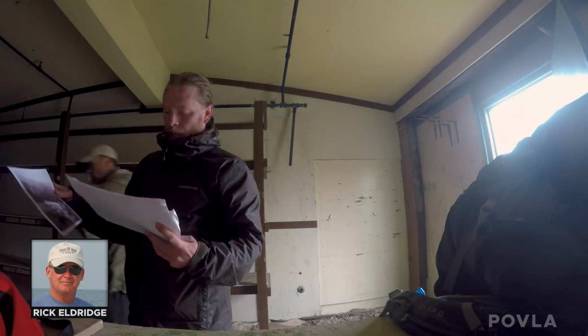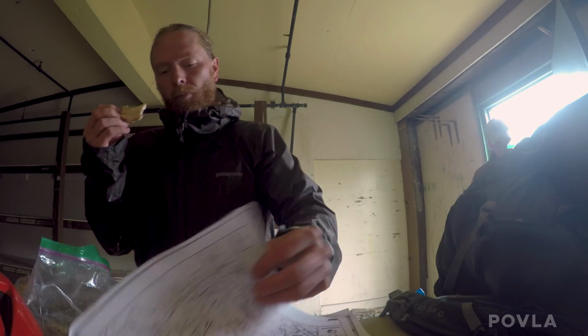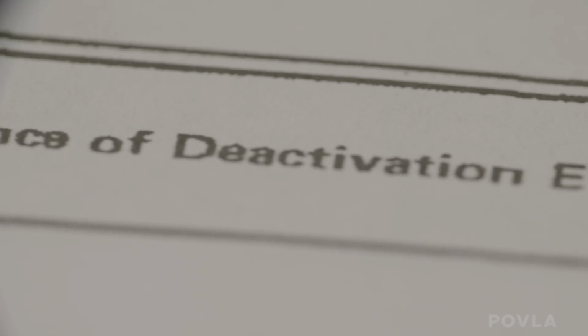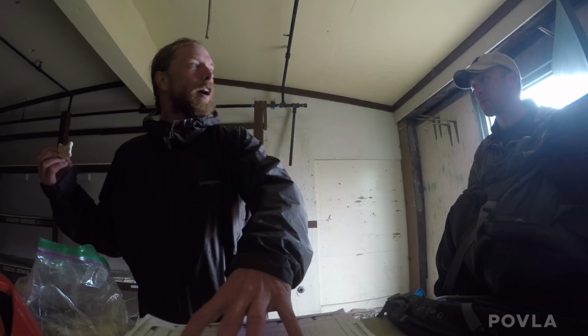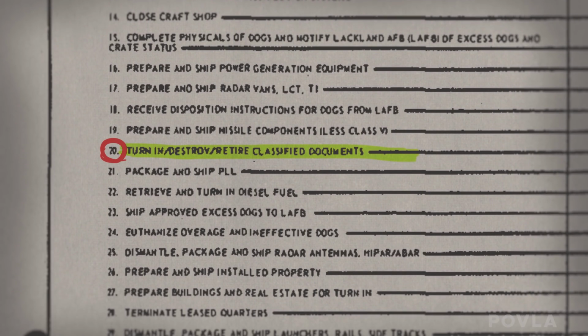When most of the sites were closed, all of that documentation was classified. How we dealt with it was simply by destruction. Figure 19, sequence of deactivation events. Number 20 is burn classified documents. When we were finished with it, we burned it. I mean, it was gone. There was nothing left.